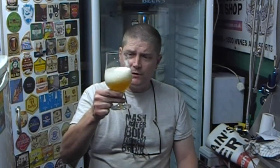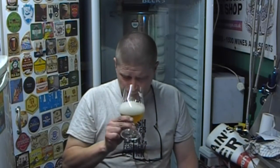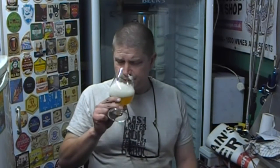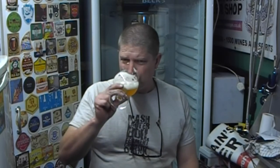They didn't actually start making this till 2006, so whether it's gone through any changes in the time it's been brewed. Still that slight yeast and the coriander spice still coming through. Can't knock it.